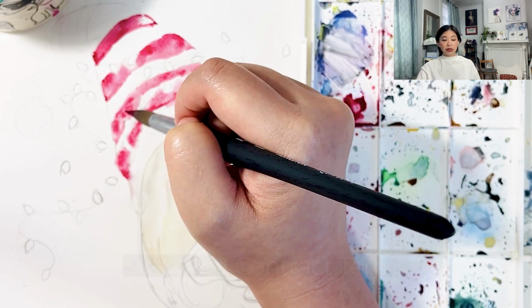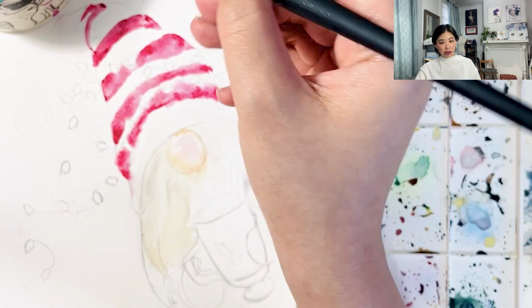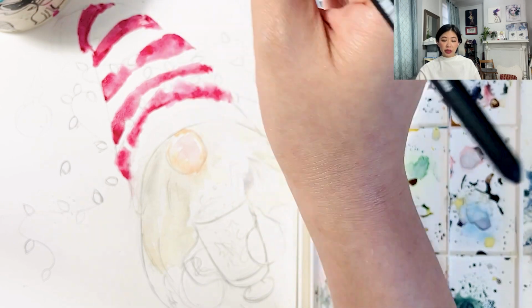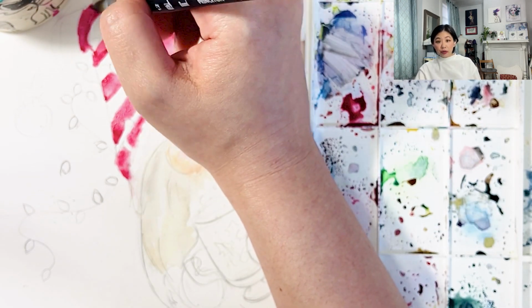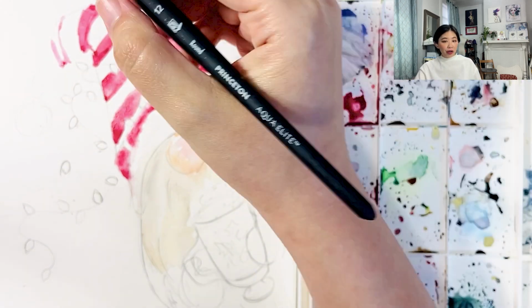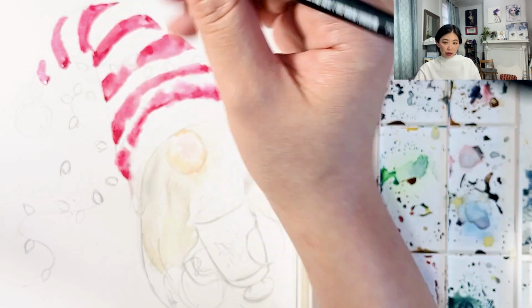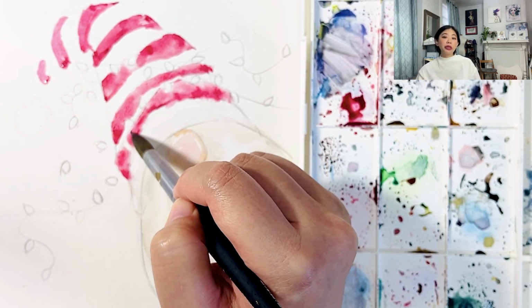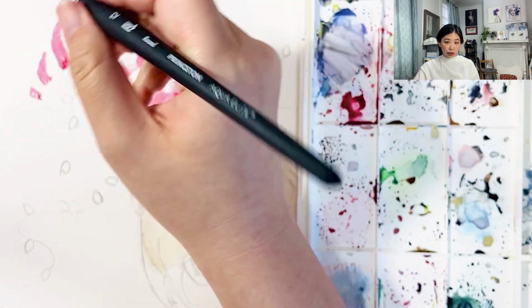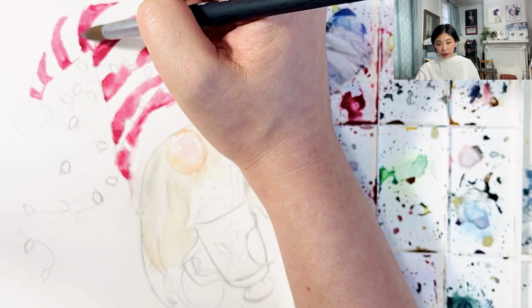Now, let's talk about the standard contract terms. Number one, how long is the standard contract duration? For the most part, it's between 1 to 3 years. During this time, however many artworks you end up licensing to them, they can reproduce them for however many times stated in the contract. After the contract ends, you have the right to renegotiate all the terms, and they will have to agree or disagree to continue selling whichever artwork you decide to go forward with.